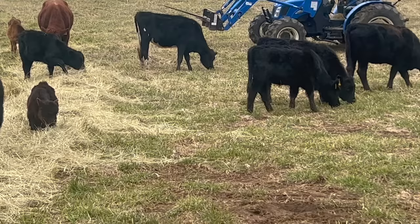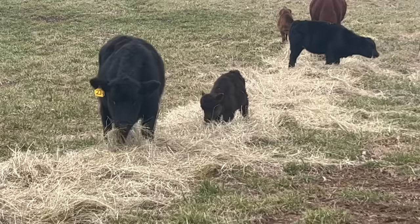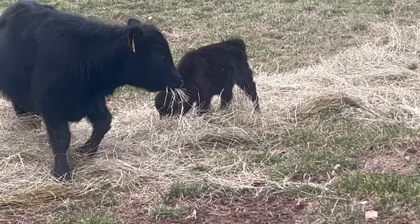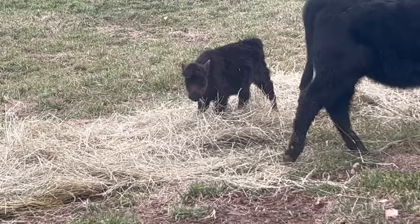Time will tell. I got this little guy right here. He looks like a mini something or another, and he looks like part buffalo, or I don't know what he is. This is the smallest one of the bunch. We think he's a month or two old. We don't know how old he is. We've been told that they're somewhere between 1 and 9 months of age.